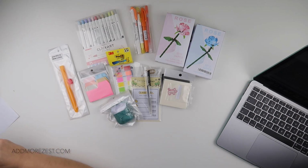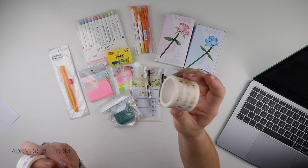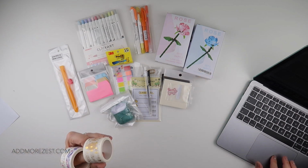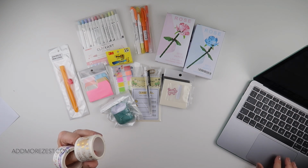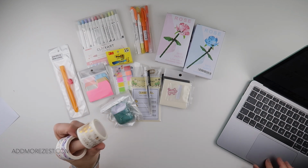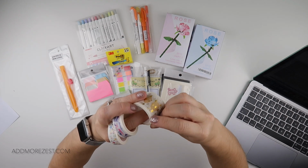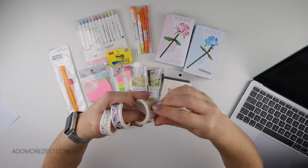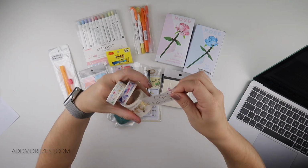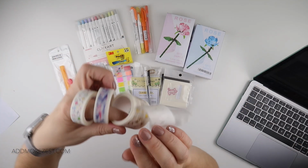You'll get a few different types of washi tape. So this one, is it this one? Actually, let me just open up the link, because she's got a few that are star and moon themed. Yes, it was this one. So this one was $1.80. This is a really nice wide washi tape. And I'm trying not to rip it too much, but they know the rules. So we've got stars and hearts and all that.